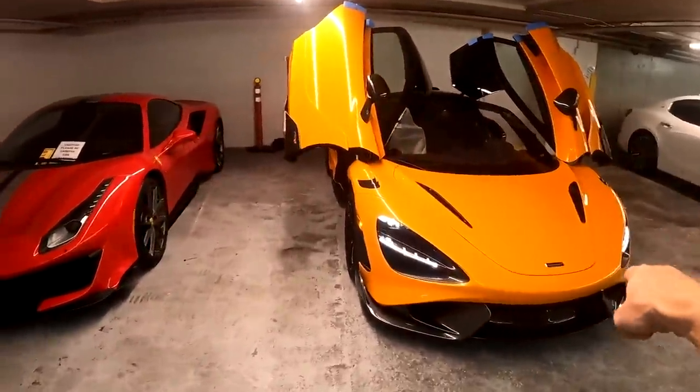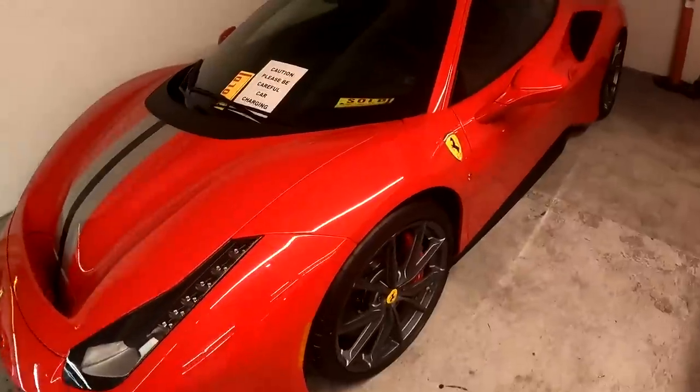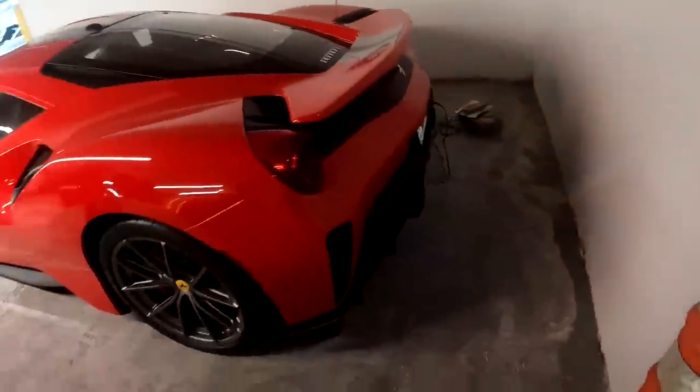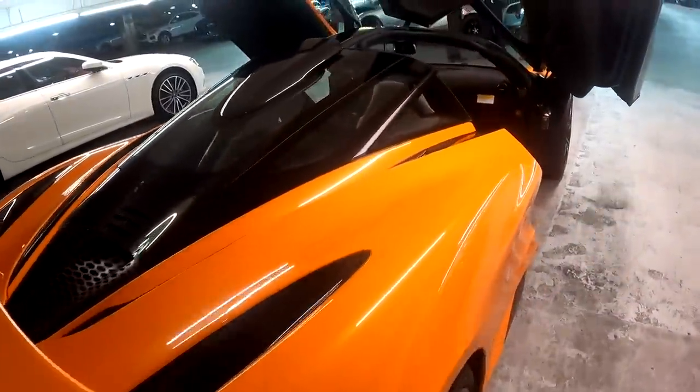Who wants to see Pista versus the 765? This car's charging, apparently. This is a good looking car, no doubt, but this 765 is just next level here.